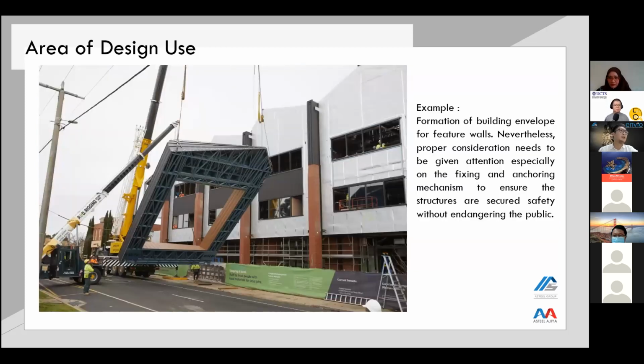Right. So this one is a feature wall where they also make use of this wall frame system to do the backing support for the paneling or finishing of the building facades.